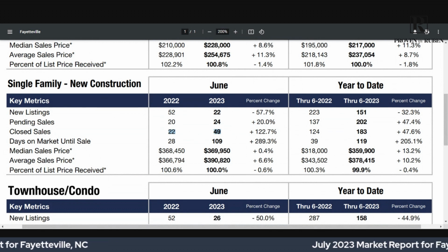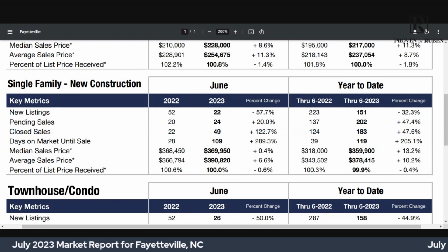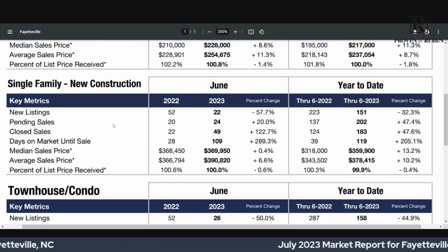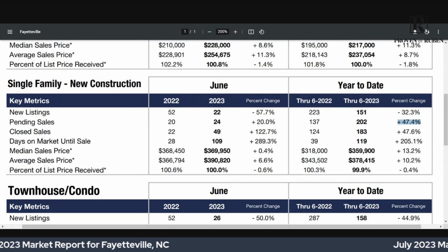Month over month, up 122, 123% on closed sales. Year to date, up almost 50%. That is inventory. They're trying to build fast enough, but they can't keep up. It's just the volume, the inventory is getting eaten up. Obviously, pending sales is going to be up as well, month over month and year to date.